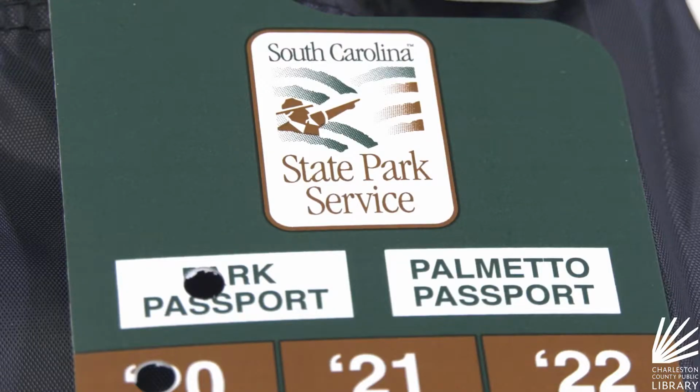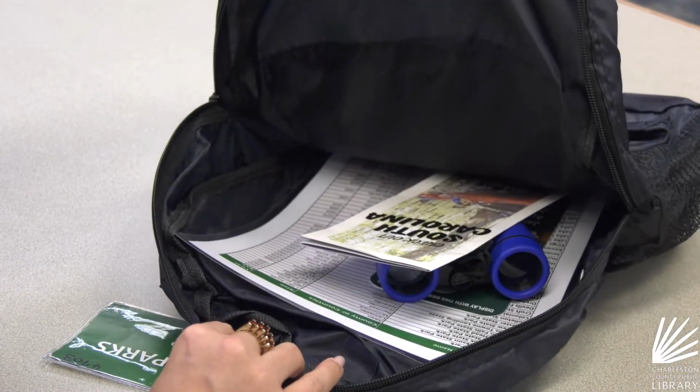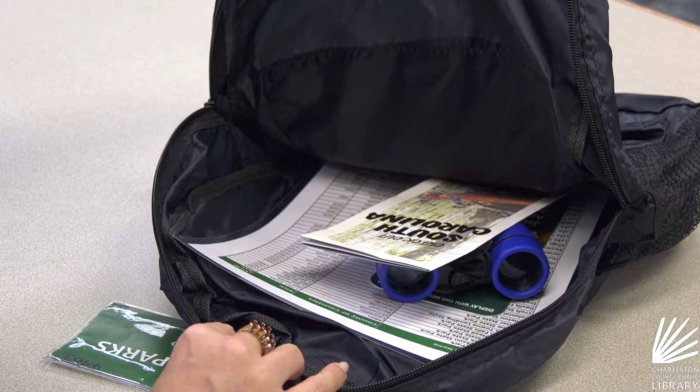That means you'll have a free ticket into 47 different parks, including 2 in Charleston County, the Edisto Beach State Park and Charlestown Landing. The state parks are so great to explore, to get out, be in the outdoors and get exercise and be in nature. Charlestown Landing is fantastic because it's got, of course, the animal forest, and it's got so much history for people to learn and explore while they're there walking and getting their exercise. You can check out the passes for 2 weeks and place a hold now with your library card.